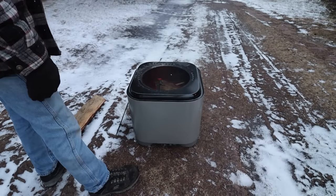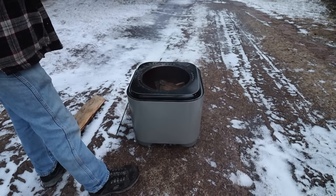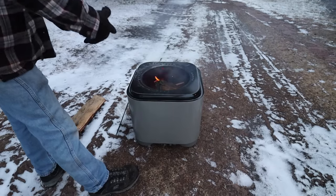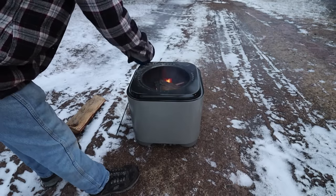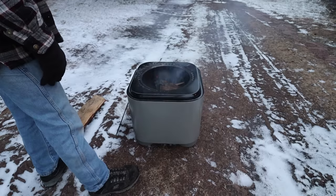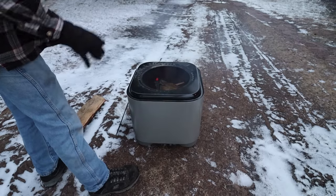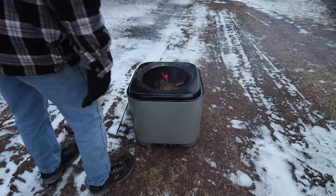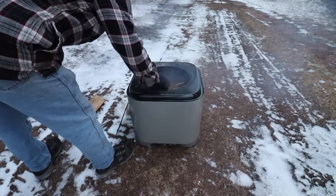If you guys haven't seen this before, I use it up at the tent. And it's one of them smokeless fire pits. Once it gets going and those gases burn again, it's really weird how cool that is, how the smoke gets burnt up.